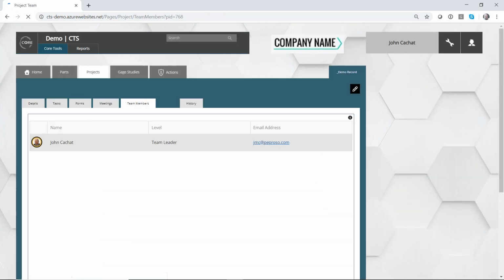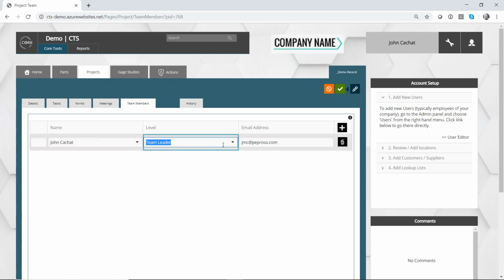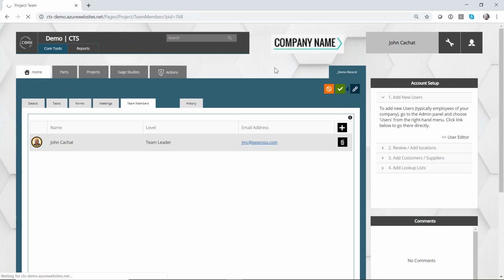And if you want to get a little fancier, you can also keep track of the various team leaders. People entered here can be a team leader, a team member, and a stakeholder. Again, just for keeping track of that. So a lot of capability to go through there and put that together.